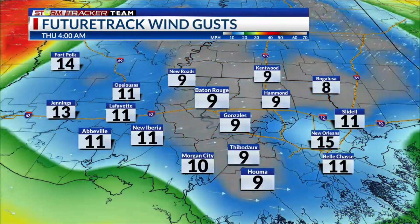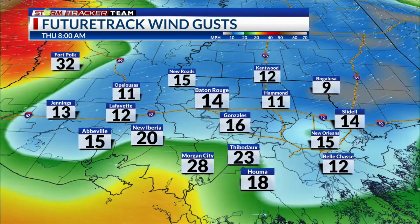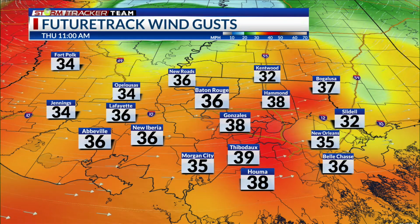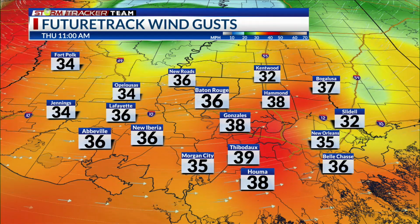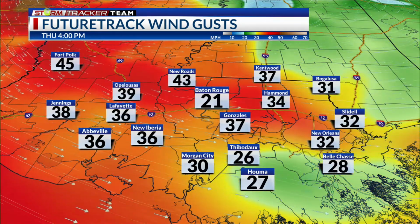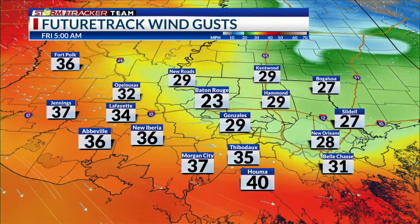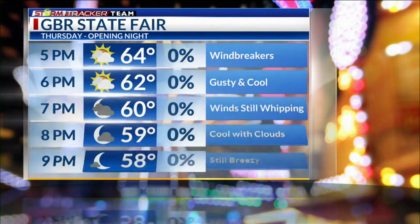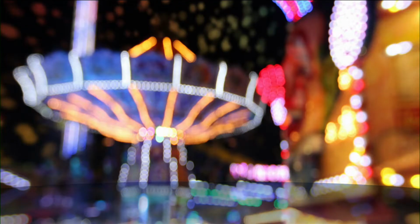I also want to stress that even outside of thunderstorms, here's Thursday at 6 o'clock in the morning. Wind gusts, not so bad, but watch what happens as the day goes on. We start to get some mixing in the atmosphere, and that's when things start to get quite windy. These are wind gusts around 11 a.m., over 30 miles per hour, not sustained winds, but wind gusts. Here's 2 o'clock, 20s and 30s. At 4 o'clock, we have wind gusts over 30, possibly even stronger toward the afternoon and overnight hours, some possibly over 40 miles per hour. So if you are going to the fair tomorrow, you're going to want to grab a windbreaker. You're also going to want to dress warm because the 60s and 50s will feel significantly cooler than that.